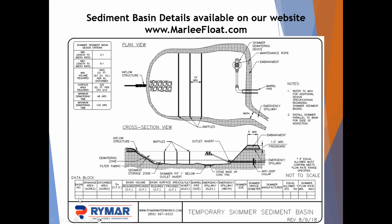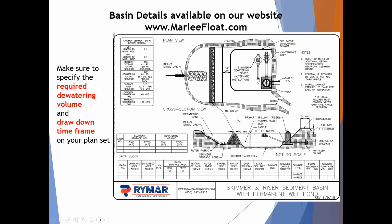It's set up for multiple basins, so you can extend this. So you've got your drainage area and disturbed area. Sometimes those are different. Your flow rate, whether it's the 10-year, 2-year storm, whatever is required in your area. Basin volume, again, required and provided. Now, provided is often going to be a lot larger than required. If your basin's going to be a permanent detention pond, actually, fast forward to this detail. This would have a riser structure in it. And so you may be going to convert your sediment basin to a permanent pond later. So your dewatering volume may be 3 times, 5 times, 10 times, whatever your required is.